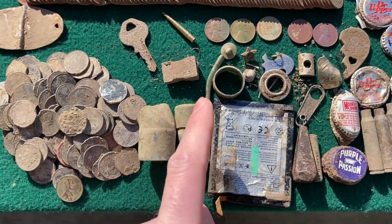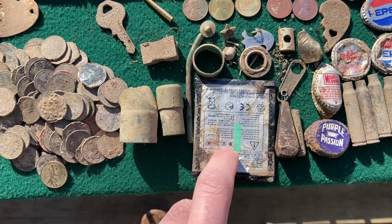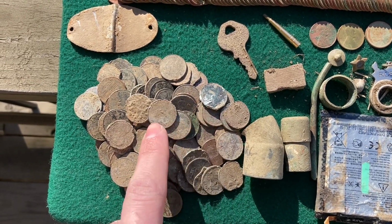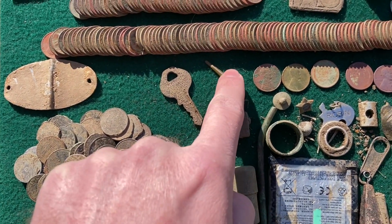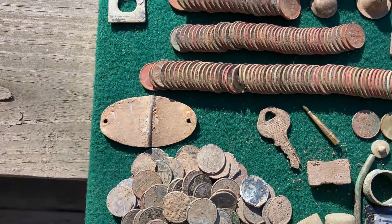I did manage to get a few pieces of pipe fitting. There's a battery, more than likely out of a cell phone. Just little bits and bobs. Big pile of zinc pennies there. Very few of them are going to be salvageable, but I got quite a few zinc pennies. Got one key this week, just one key for some reason. There's a pencil sharpener and a paintbrush. This is a tag off of some sort of utility pole.